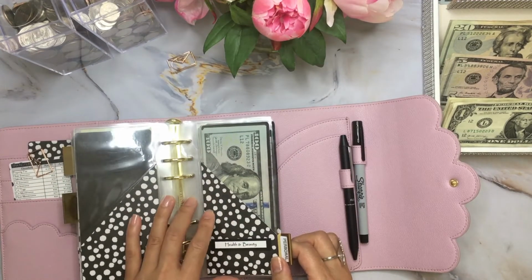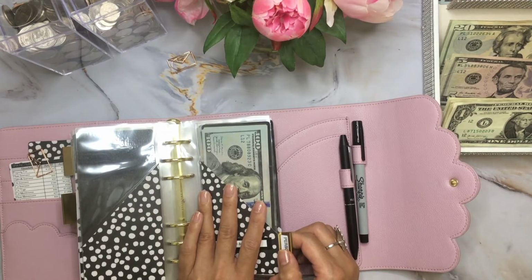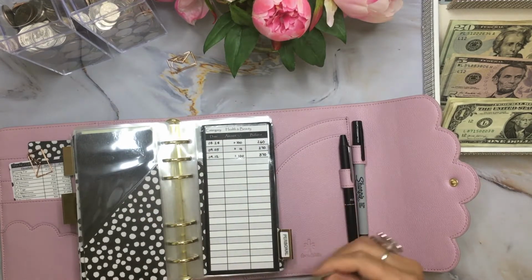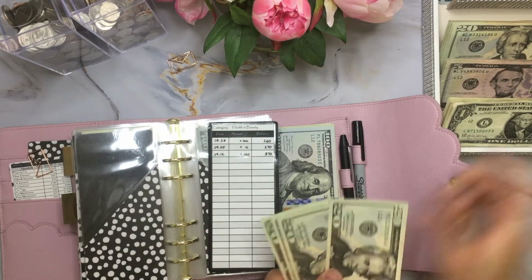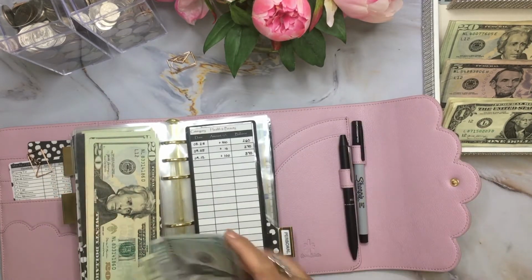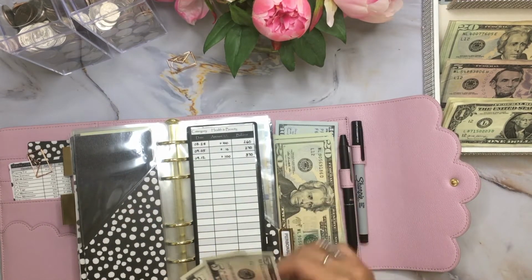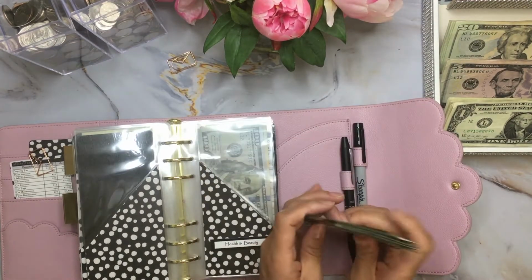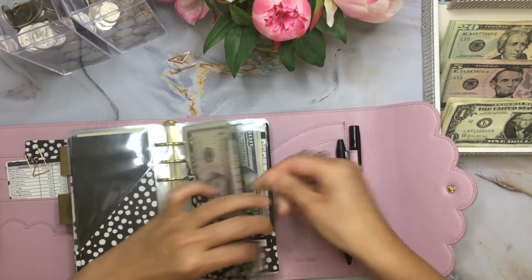For my personal health and beauty this time, I'll be adding $100 to this. So let's see. Yep, I should have a total of 370. So I will take 5 20s, and that will be 100. 20, 40, 60, 80, 100, 200, 300, 20, 40, 60, 65, 70. Okay, it's adding up. $370 for my health and beauty sinking fund.